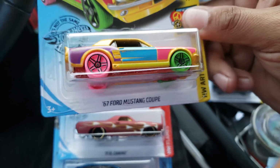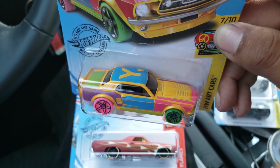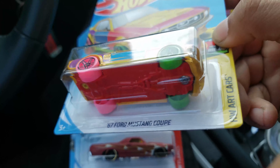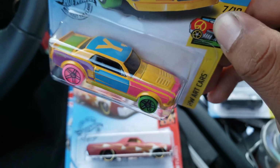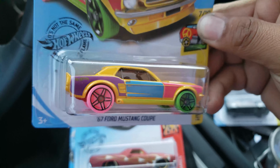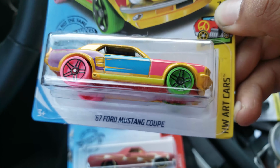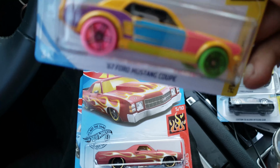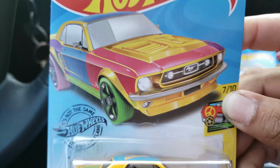And I'm not a big fan of the Mustangs, but take a look at this one, man. Like I said, I had to take 20, and yeah, I mean, this is really not that bad, you know what I mean? It's looking nice, colors, nice casting. I don't know, man, it stands out. Cool Mustang.